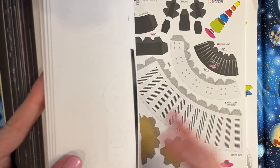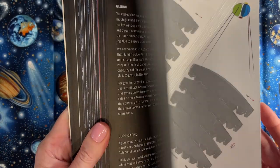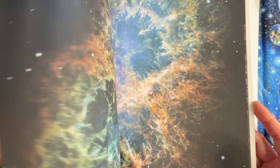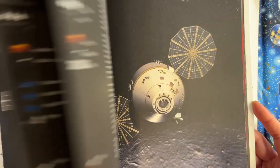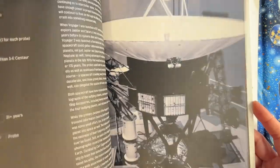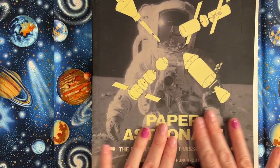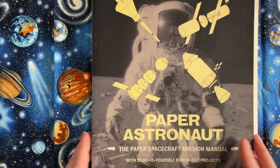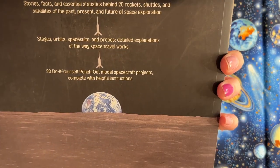These are little pieces of the models that I can use in the journals, but also look at all these images in the front. If you want to do a space themed journal, you need to get this book. I mean, it's just chock full of great images to use. It's called Paper Astronaut, and I think this glows in the dark. So neat. It's published by Universe, I think that's who it is.